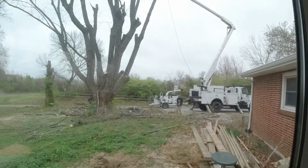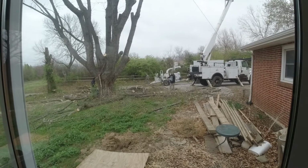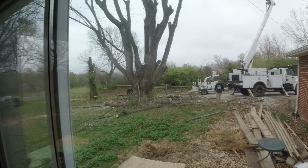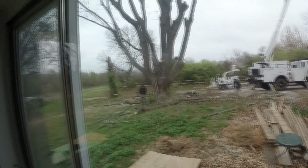And I realize it is so loud out there that there's no way you could hear me talk, so that's why I'm shutting the door for a minute. But we are taking 2 more trees down in front of our house. No, I don't hate trees.